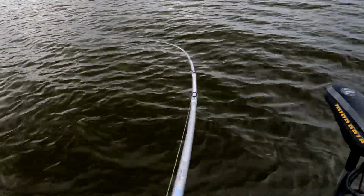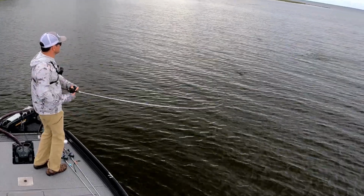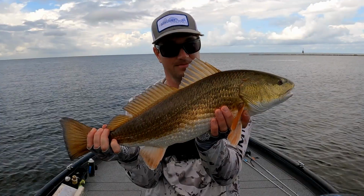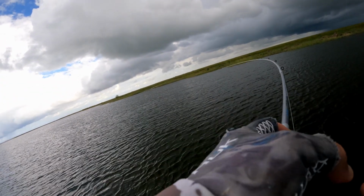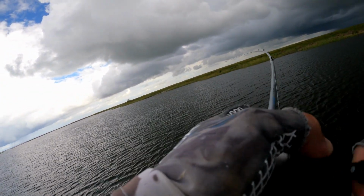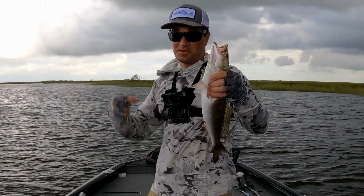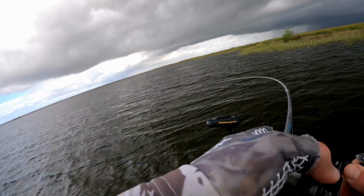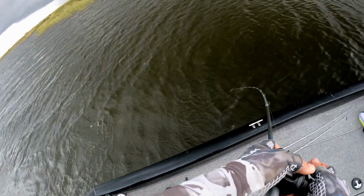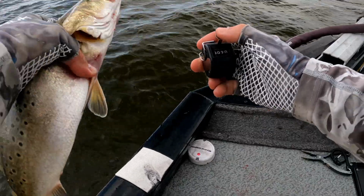There you go, buddy. Trout number 19, baby. Oh, yeah. There he goes. Way out there. Way out there. And it looks like a nice one, too. Whew. That's a nice topwater speckled trout. Number 20. Nice. You get to the boat. Speckled trout 21.